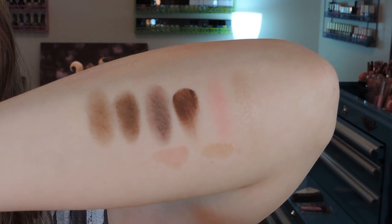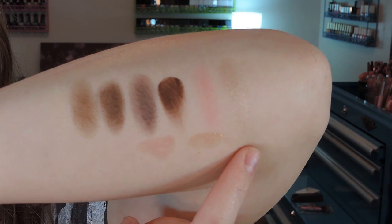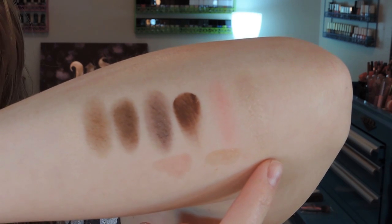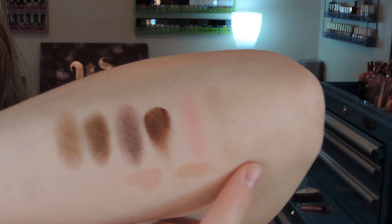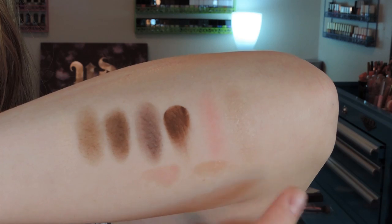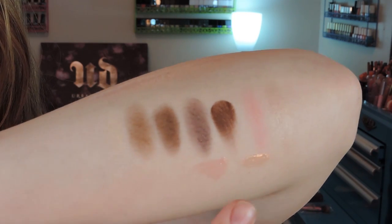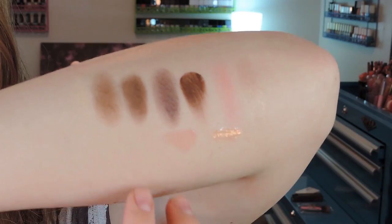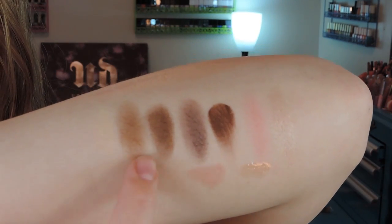So here's the swatches on my arm. Here's the highlighter, and I have that on the top of my cheekbones, and there's something about the undertone of that. It looks gray, and it looks deep and dark, and it's really unflattering, and I don't like it. And the other one performed the same way, but here's the blush. I think the blush is really pretty. There is the eyeliner, and the peach gloss, and the golden gloss, and then your other shadows.